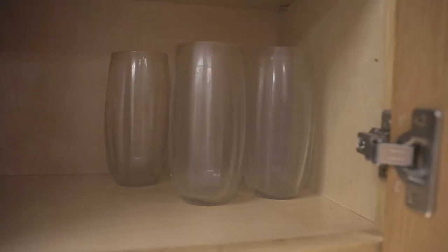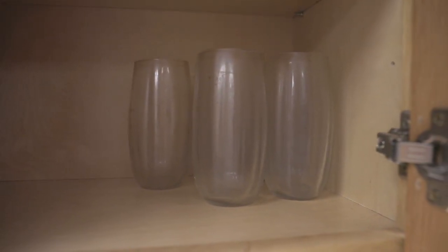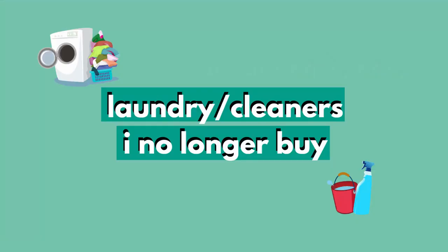The last thing for the kitchen is I don't buy plastic kitchenware. I kind of already touched on this earlier with the plasticware, but I also don't buy single use solo cups or anything like that. Again, I just use regular reusable items. Though something with all of those, you can reuse the plastic ones because it doesn't become waste until you actually waste it.